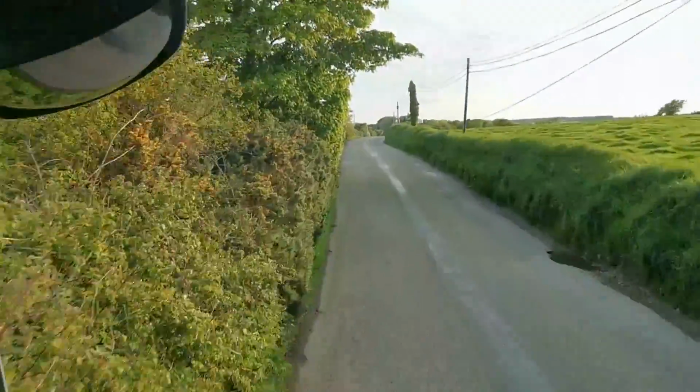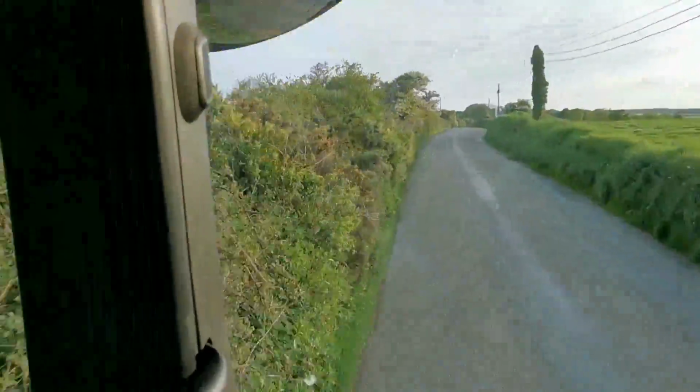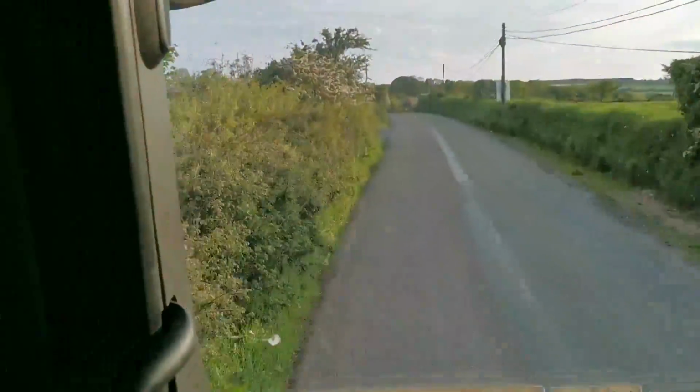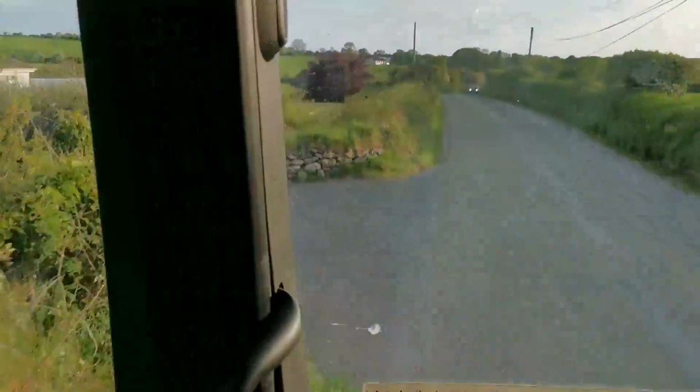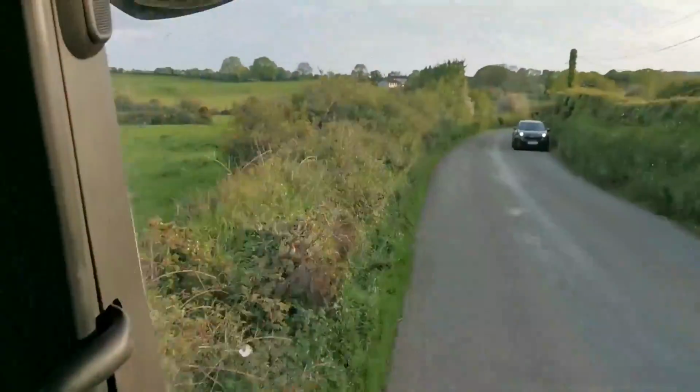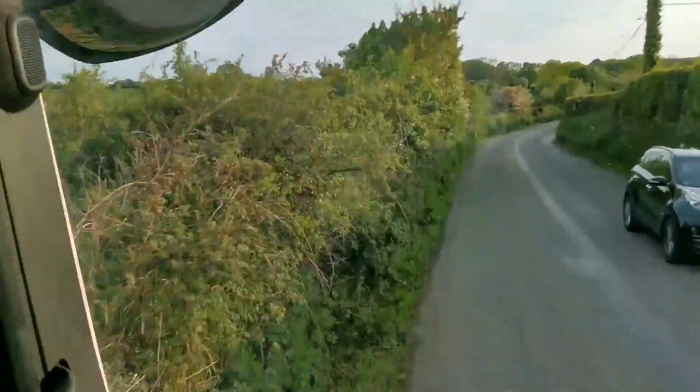You know, there's leaves on these, so I'm rubbing off them. You can hear the mirror rubbing off the leaves. I'm still not even up against the ditch. That's as close as I can go. Now we have a few more blind bends in front of us. I can pass this fella now. I have to get out again because of the ditch.